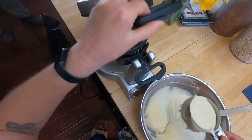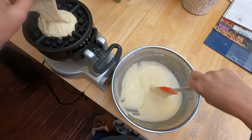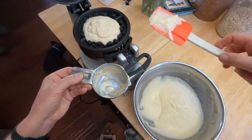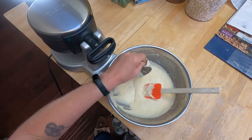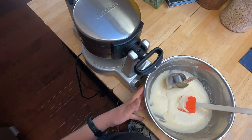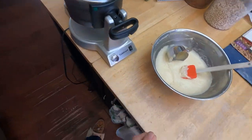And I never get the first one right in terms of size. And this is a little thicker than it normally is, just because I did use that buttermilk, which has got a thicker consistency. And then I like to have a plate and my toaster oven on warm so that as these come out, they are staying warm and they're ready to go, so that we don't have to eat them one at a time as they come out of the waffle iron.